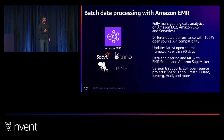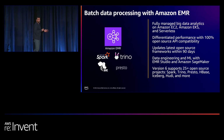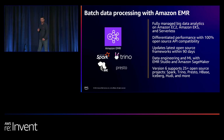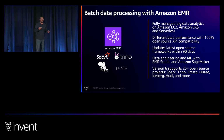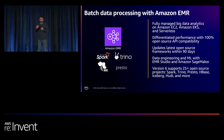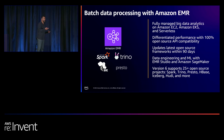All right, now let's talk about data processing. So we'll start with batch, move on to streaming. Now, in terms of batch data processing, some of the common frameworks that we use are Spark, Hive, Trino, Presto, Hadoop, right? Now, Amazon EMR makes it very easy for you to spin up a cluster with these applications installed and start doing your data processing in a matter of a few minutes.